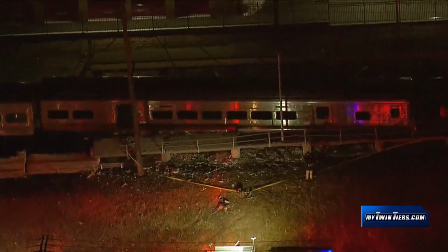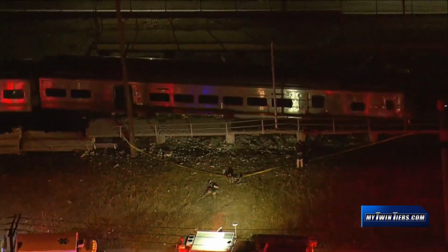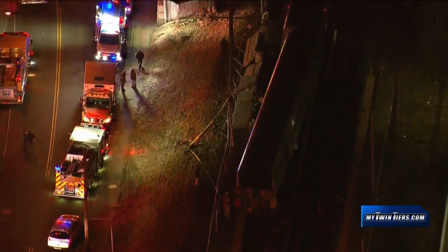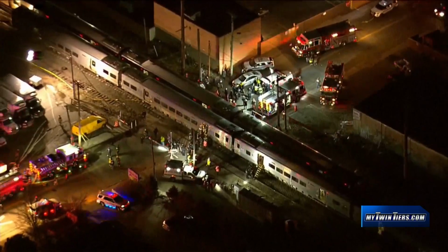Witnesses have said that the vehicle went around the gates, at which point the train that was leaving, heading eastbound, and the vehicle collided. At that point, my understanding is then a westbound train traveling towards Westbury Station then impacted with the vehicle. The impact killed all 3 people inside that vehicle. Officials say 7 train passengers, including an engineer and conductor, were taken to the hospital.